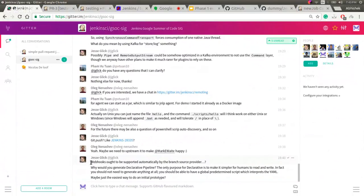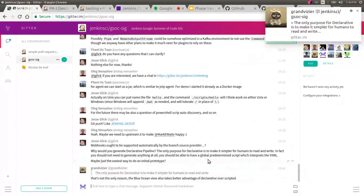So I guess the main question from JC is why would you generate a declarative pipeline? The only purpose of declarative is to make it simpler for humans to read and write, etc. What do you mean by global predetermined script? Yeah, I'm not sure what JC means here. Okay, so the reason I chose declarative pipeline is that it will be easier to write the code to generate the declarative pipeline, and maybe it will be easier for other developers to read it.